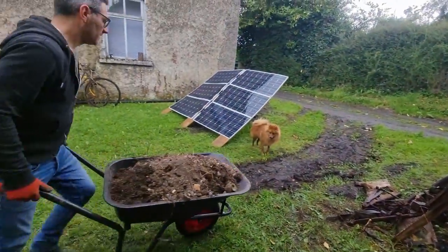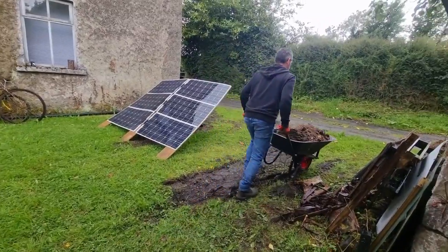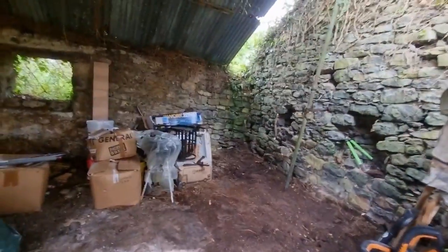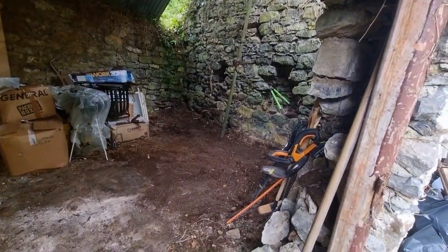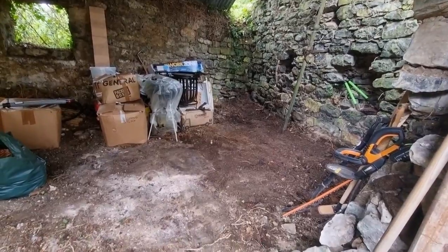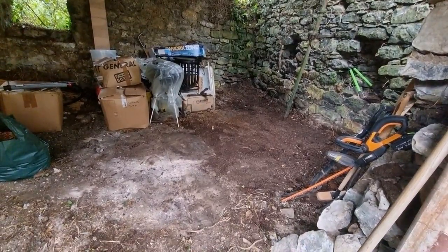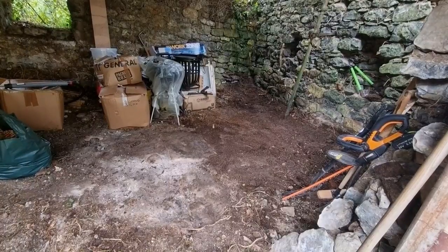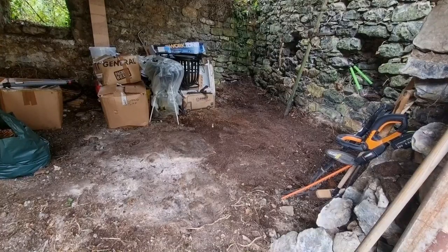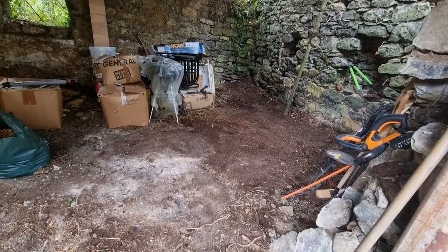Right, Ben's off down the lane. We've got a slight bit of access to the back, and that's where we're putting the soil at the moment. So that's that really. We'll spare you the watching us carry on. I just wanted to show the flagstones because they're quite impressive really, the size of them. So there you go.